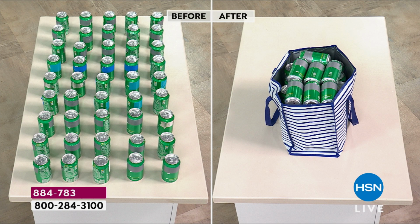Well, put it in the back of the car, it's not gonna leak. Well, you're absolutely right, but this is what we're talking about. There's a visual right there. We lined up the 45 12-ounce cans. That's real life, and then we put them all in the bag.